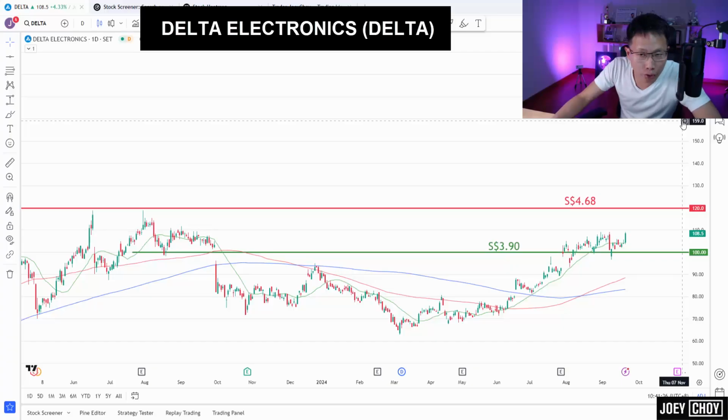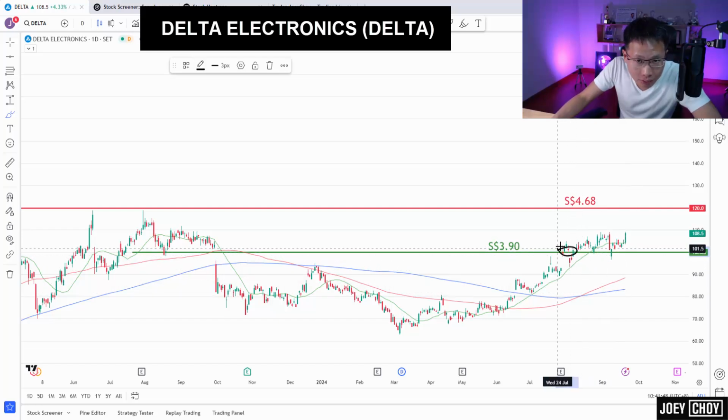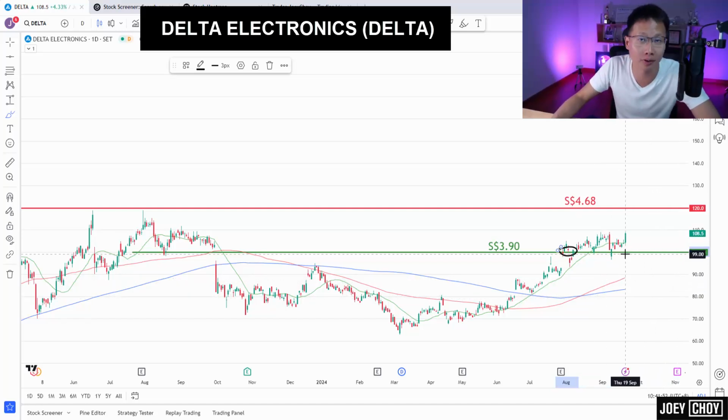All right, just pretty much diving into the stock and of course talking about the SDR. So let's talk about Delta Electronics right now. Trading about 108.5 Thai baht right over here. You can see that over the past month or so, we have been holding quite well above this very key support level, the psychological 100 Thai baht. Somewhere around early August, we broke above the 100 Thai baht, and it seems like we're still staying above the 100 Thai baht level, which is good, right?